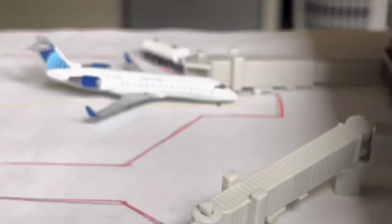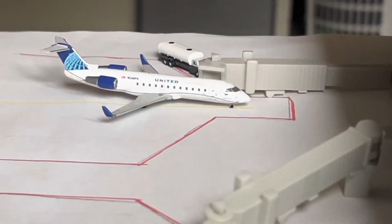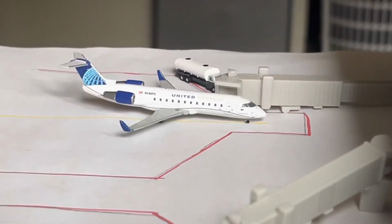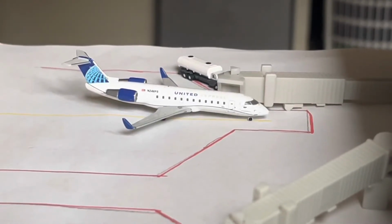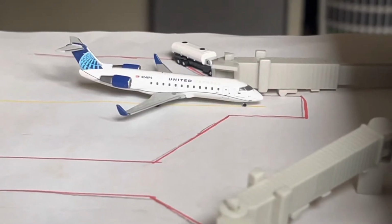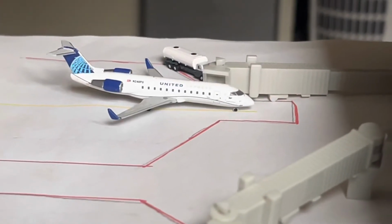And finally, in the back, we've got the United Express CRJ-200. This guy just arrived in from Chicago here, gonna be making the return flight back out there. That's a once daily CRJ-200, and that flight's been doing pretty well. Maybe it'd be cool to see them upgrade to an E175 in the near future.